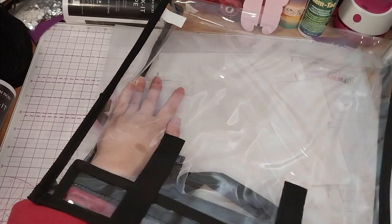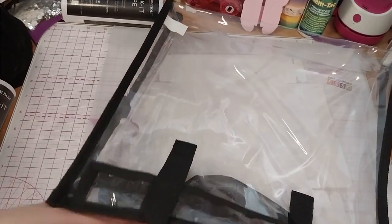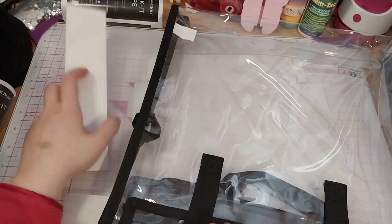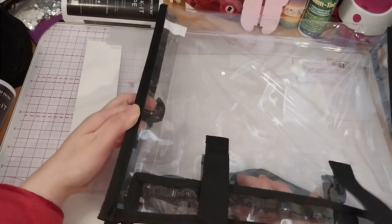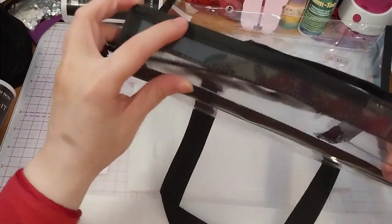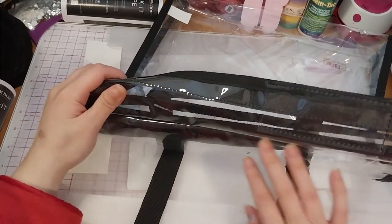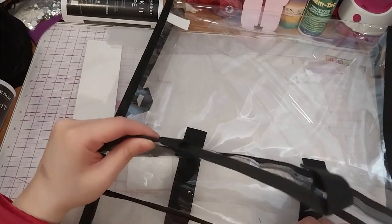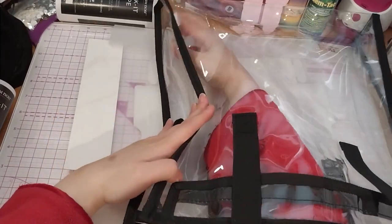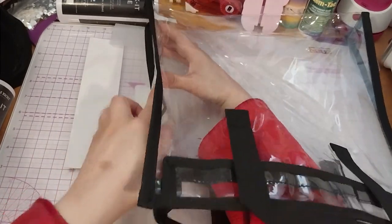I forgot, what was this for? Was it for a label of some kind? I think so. Yeah, the label on the side. I mean, there's also a place for a label right here as well. From the looks of things, there's a space for a label right here.